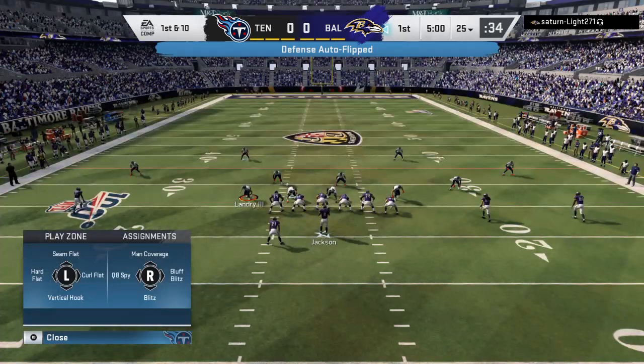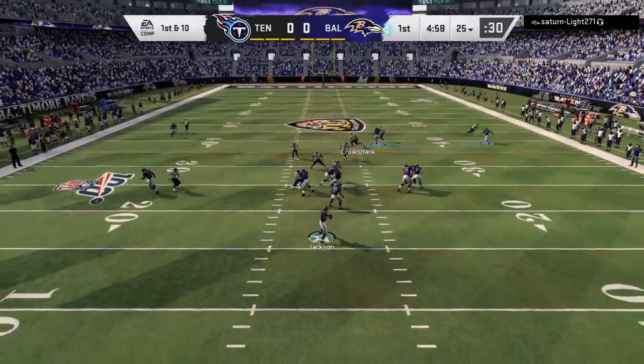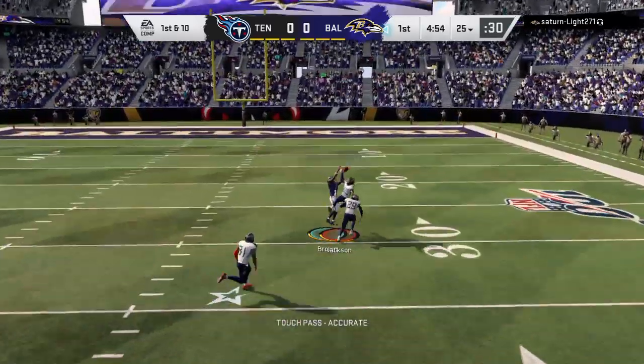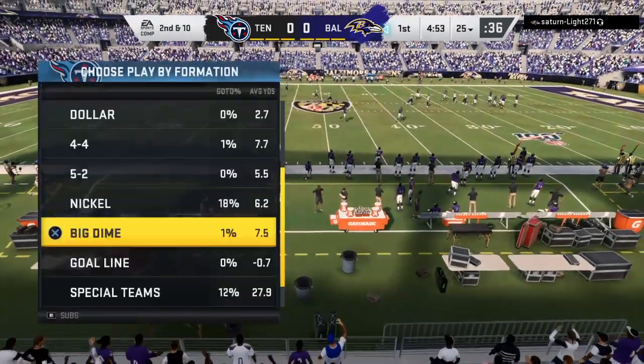Set, hut, go to base. They'll fake the give to Ingram. Now Jackson. Oh, he's going to air it out right away. And that is incomplete. Took a shot there on first down, but he couldn't reel it in.